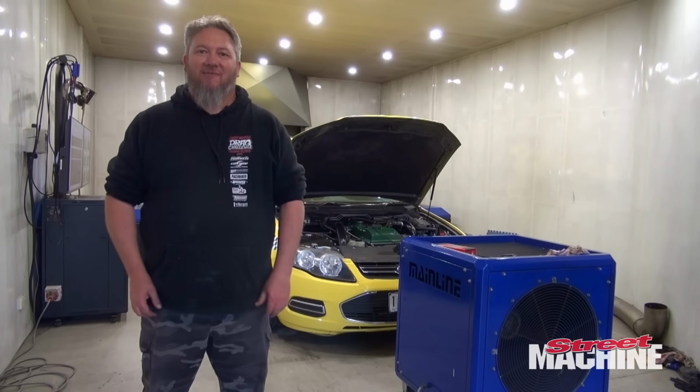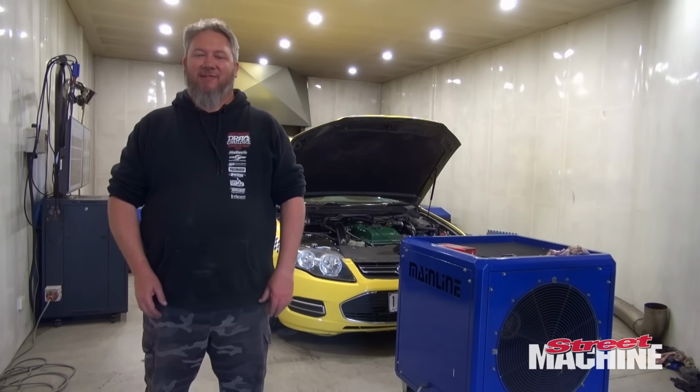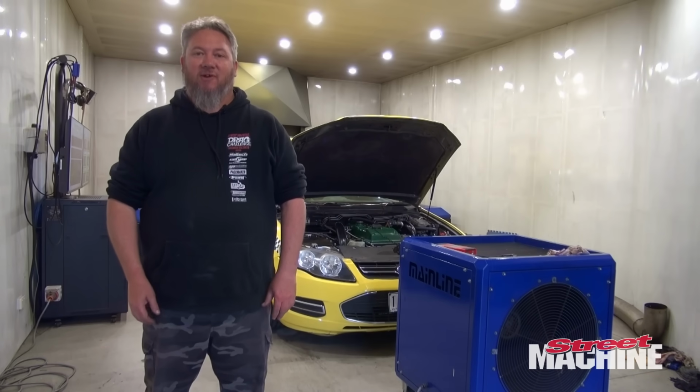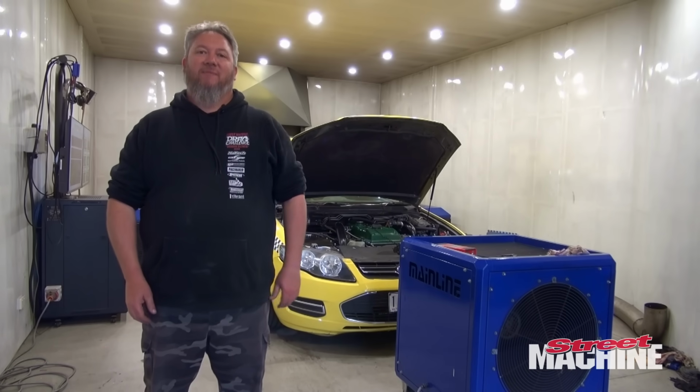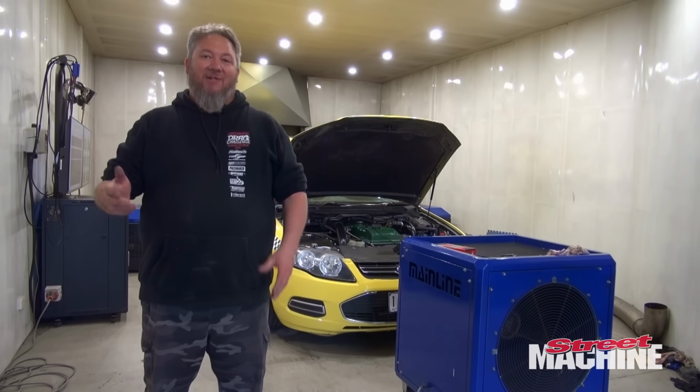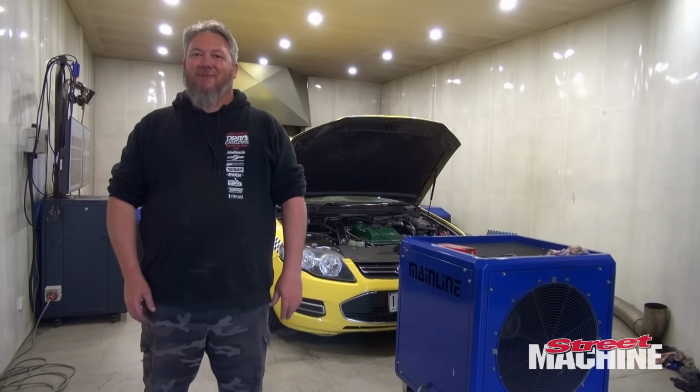So here we are at Tunnel Vision. The taxi is on the dyno. Jason's in there working his magic on the keyboard, getting this thing ready, and we're hoping to see north of 600 horsepower at the tyres out of this LPG fed beast. And it's a heavy beast too, it's 1900 kilos with me in it. So we need that power to run 10s, and running 10s on LPG is pretty tough.